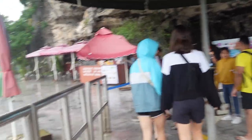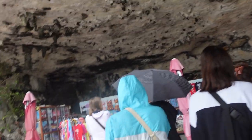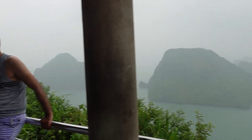Yeah. If you want, I buy a jacket. Umbrella. No jacket? Poncho? Good idea. Yeah, on the island now. You also can buy an umbrella here.